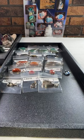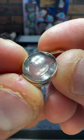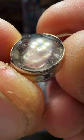Okay, two more. Wait, one more. Sorry, that last one is not Covalite. So this is the last Covalite. There was only four, not five. The last one is rutile. Okay.